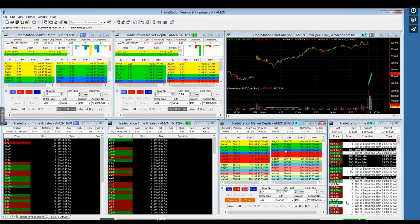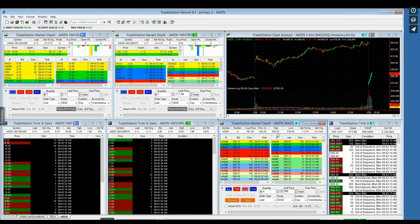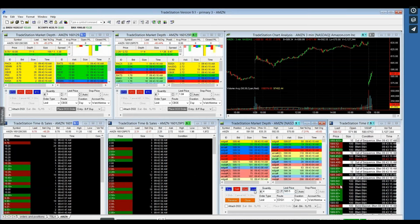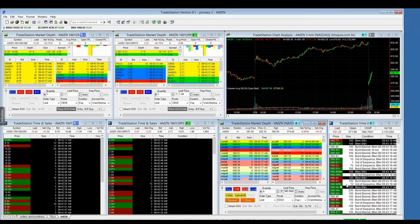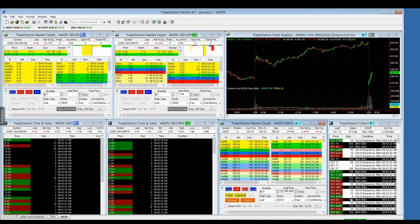Now we're getting a full-on high of the day signal here, just like the last one. Quick 3-point move off the high. You try and come back above 590. Let's see how it handles these bids.